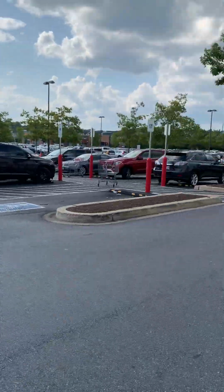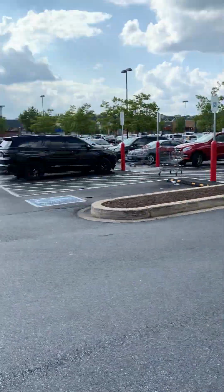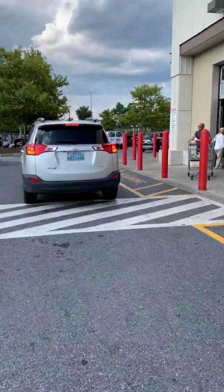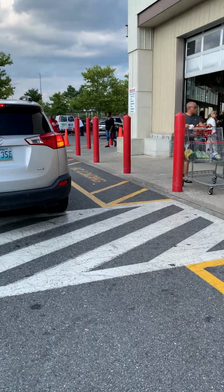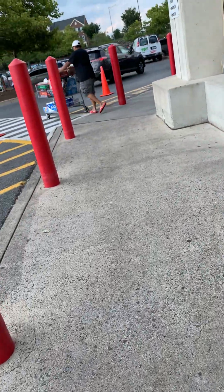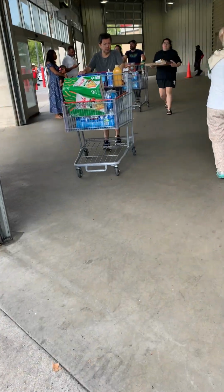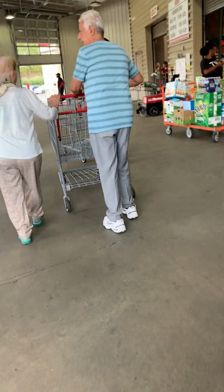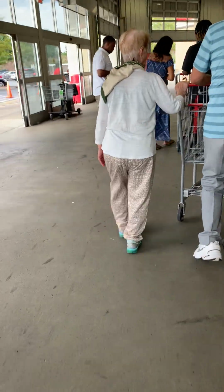Parking lot, you see how big the parking lot is. We got carts in here too. It's hot. We're going inside, but we're just an AC.